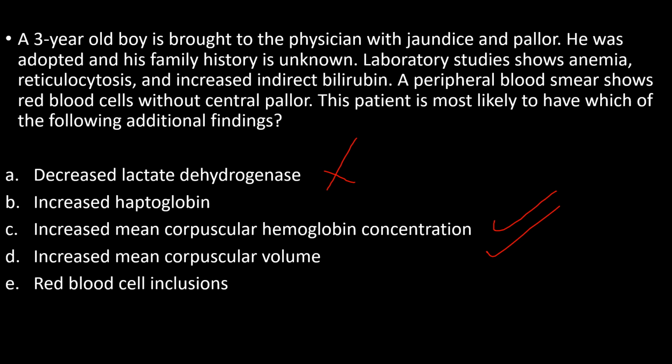and prevent tissue damage. Haptoglobin levels decrease in any form of hemolytic anemia, even with extravascular hemolysis, as some free hemoglobin will spill into the bloodstream. So they will be decreased and not increased. Next, the mean corpuscular volume is generally normal to low in hereditary spherocytosis and it will not be increased. Thus, option D is also not correct.